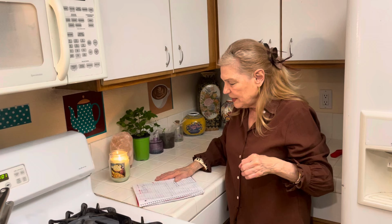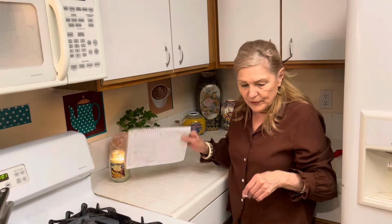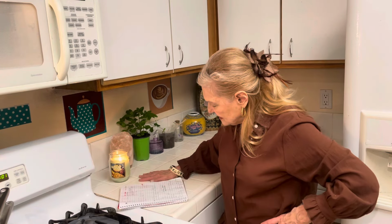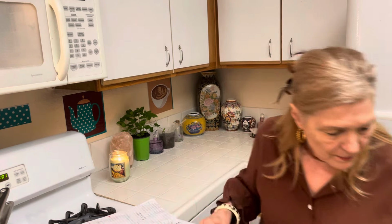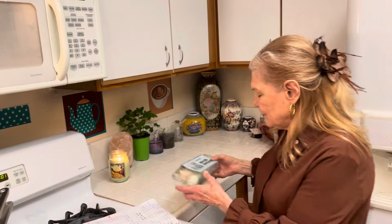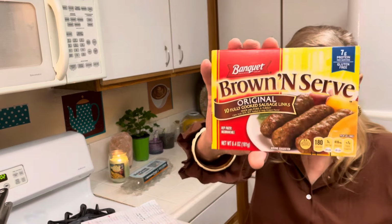Hard times are coming. Money will lose its value. Low-cost storable food and meals. All right, so let's start with 7 low-cost storable meats or proteins. Okay, the first one is eggs, and I noticed I only have 2 left. And I bought these at Grocery Outlet reduced. Number 1, eggs. Number 2, sausage.